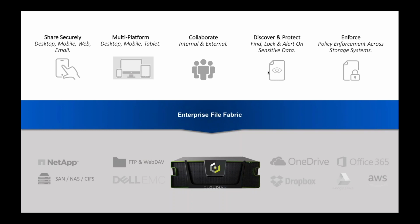In addition to that, we support about 60 different storage providers, be it OneDrive or Dropbox, which are normally used as shadow IT, or Amazon S3 or your internal systems, if you want to do a migration. Once you get the single pane of glass, a single view, you and your users can access the data through the desktop, just like a normal shared drive. They can access it through the web.